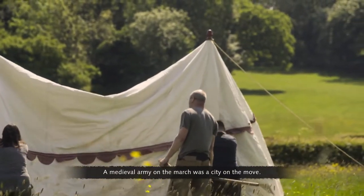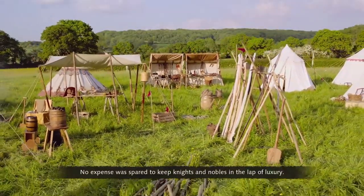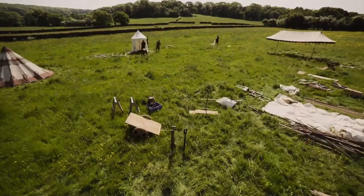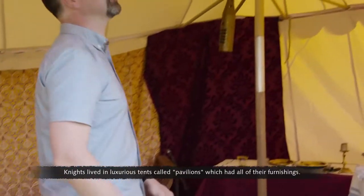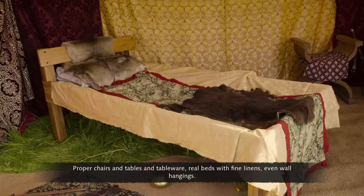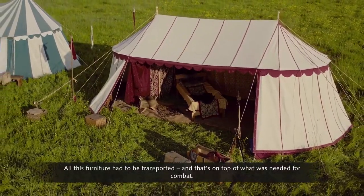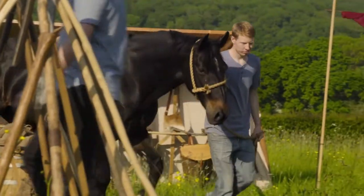A medieval army on the march was a city on the move. No expense was spared to keep knights and nobles in the lap of luxury. Knights lived in luxurious tents called pavilions, which they filled with all of their furnishings. Proper chairs and tables and tableware, real beds with fine linens, even wall hangings. All this furniture had to be transported, and that's on top of what was needed for combat.